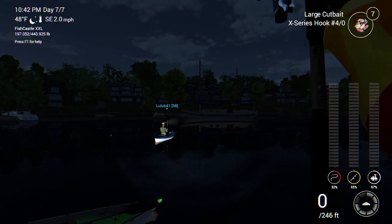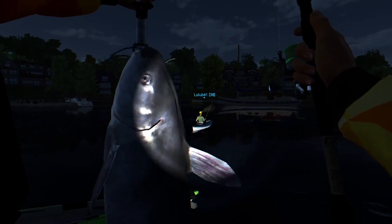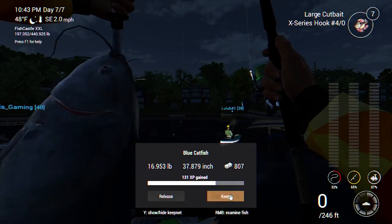Out here doing some night fishing, and we have ourselves a 16-pound blue catfish. This is a little guy for the catfish that are out here. They get much, much larger than this out here on St. Croix Lake in Michigan in Fishing Planet.